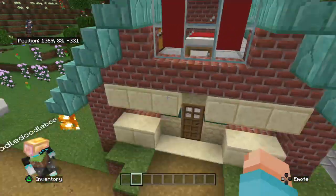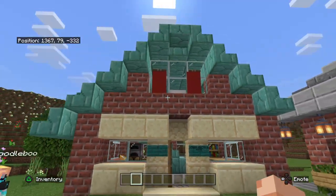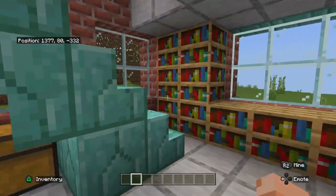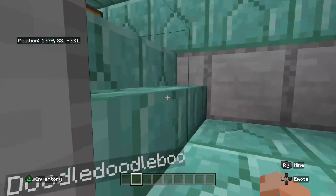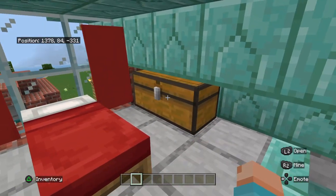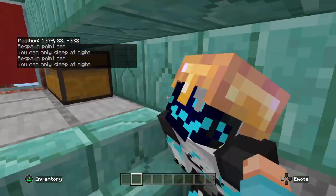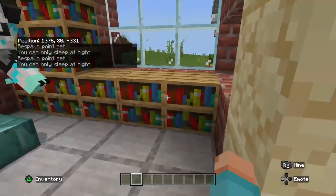So I'm going to take you guys for a little room tour. Doodle, if you'd like to come as well. Here's the front of the house. I tried to do some cool design here. So you come in, you've got a little enchanting table, some bookcases here, chest, basic utilities. This isn't finished interior wise, just got some nice little curtain things, another chest which does actually open, and my bed which is here. And the staircase is very strange, you just can't use this bit of the staircase, but I think it looks cool. So that's my really simple house.